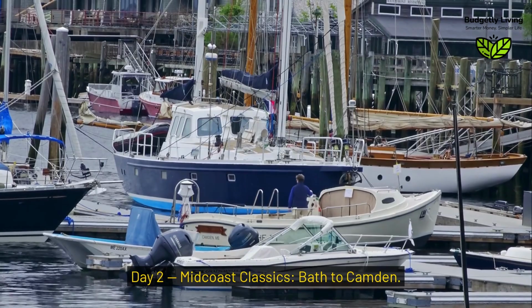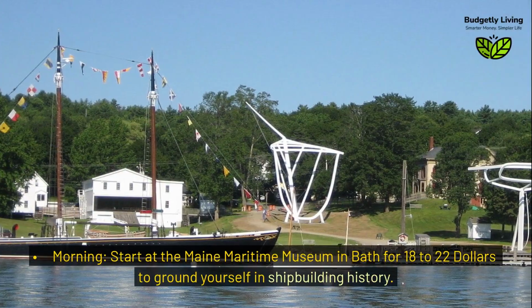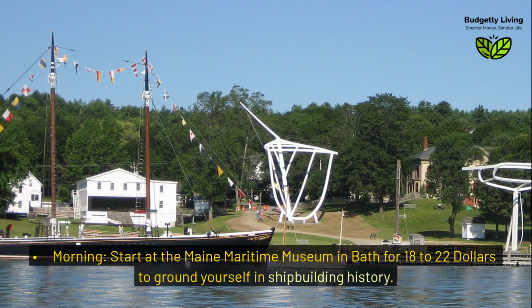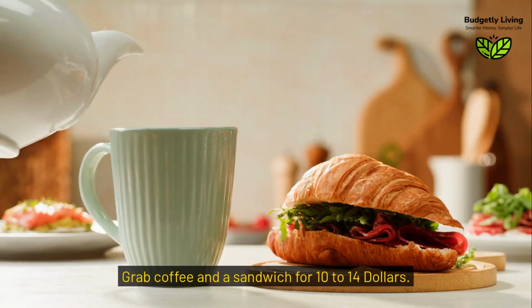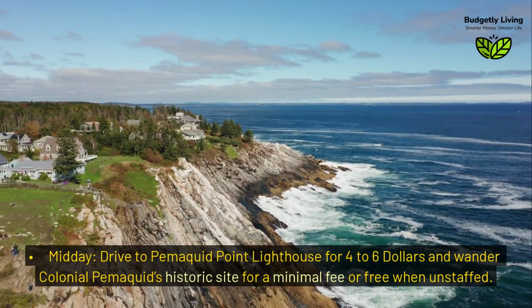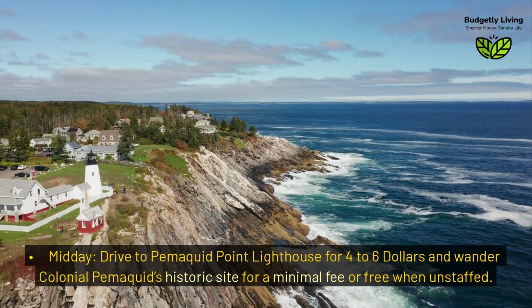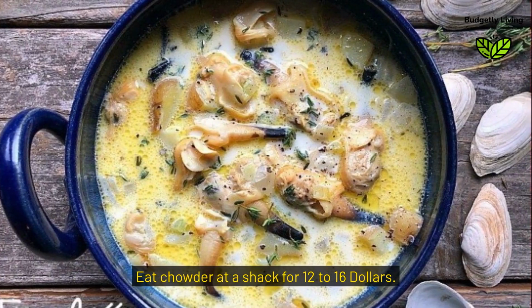Day 2, Mid-Coast Classics, Bath to Camden. Morning, start at the Maine Maritime Museum in Bath for $18 to $22 to ground yourself in shipbuilding history. Grab coffee and a sandwich for $10 to $14. Midday, drive to Pemaquid Point Lighthouse for $4 to $6 and wander Colonial Pemaquid's historic site for a minimal fee or free when unstaffed. Eat chowder at a shack for $12 to $16.